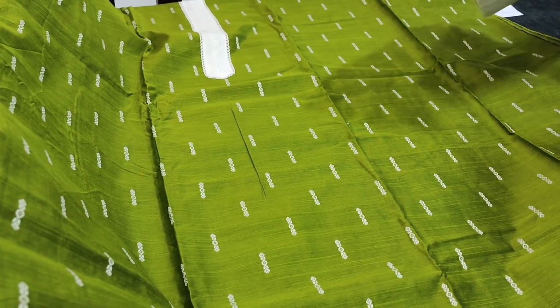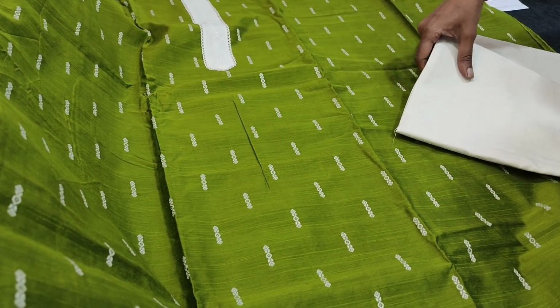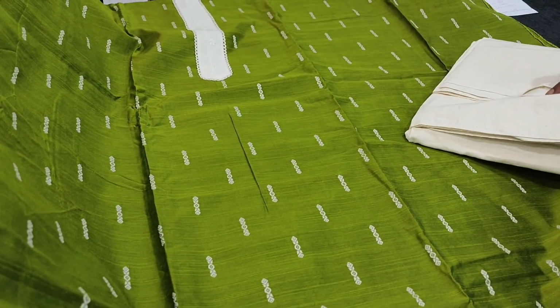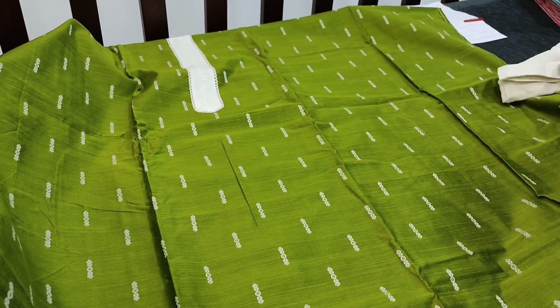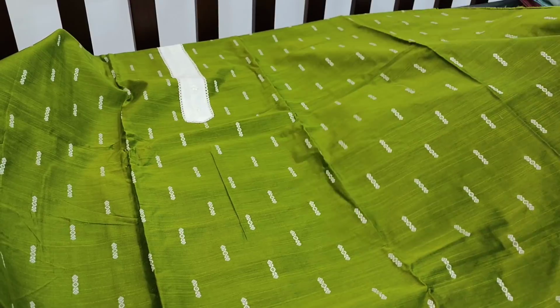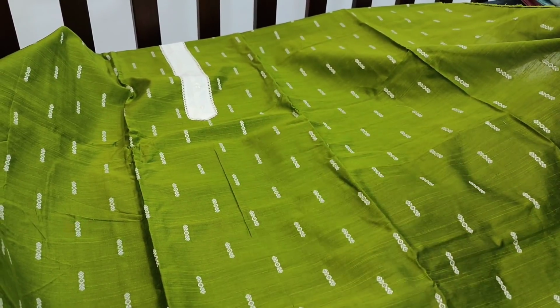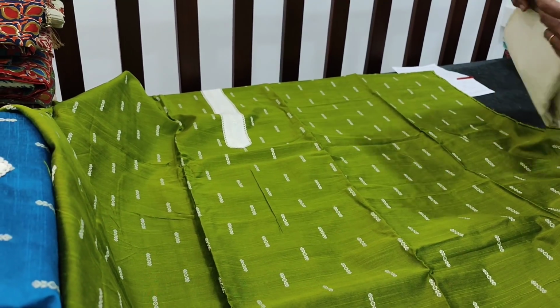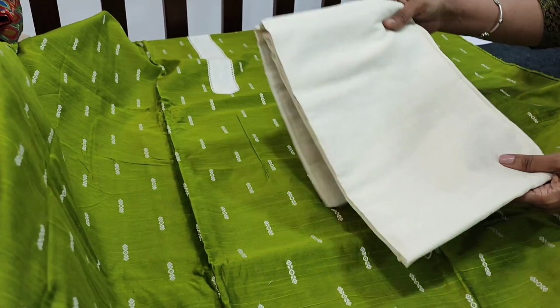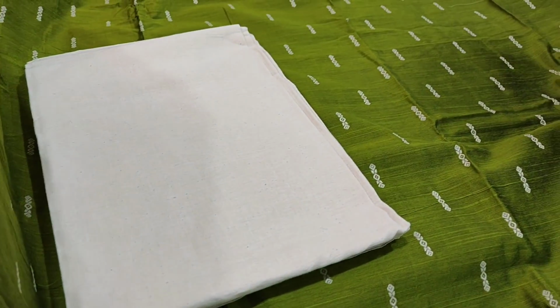Lining is needed as this is a silk cotton fabric. Fabric is thin but not transparent, so lining is optional. It is teamed with khadi cotton bottom.